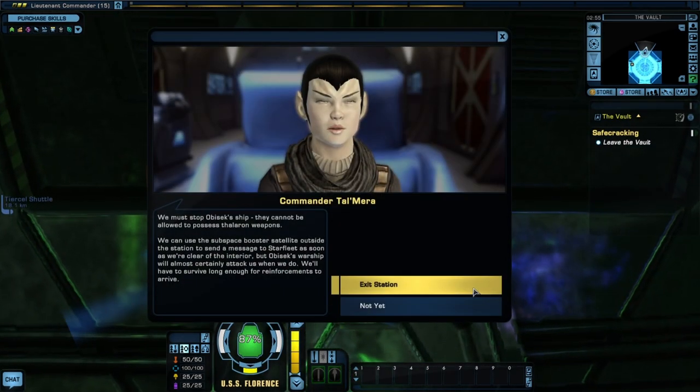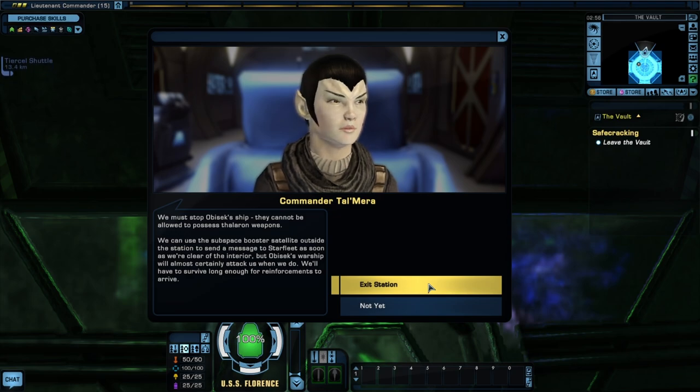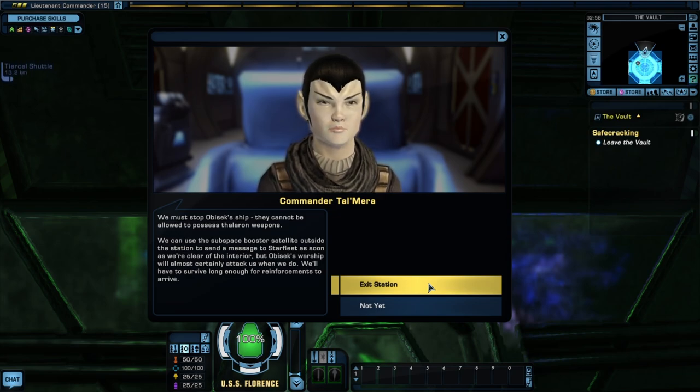Hey, there we go. We must stop Obasek's ship. They cannot be allowed to possess Thaleron weapons. We can use the subspace booster satellite outside the station to send a message to Starfleet as soon as we're clear of the interior. But Obasek's warship will almost certainly attack us when we do. We'll have to survive long enough for reinforcements to arrive.